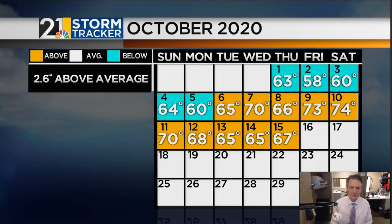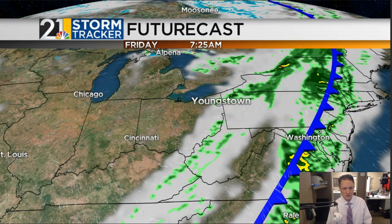And halfway through October, yeah, we've reeled off now 10 consecutive warmer than average days after 5 consecutive cooler than average days to start the month. And so for the month so far, when you factor in highs and lows, we're running 2.6 degrees warmer than average.